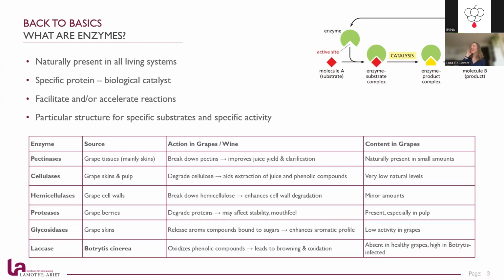So here are the main enzymes we can see in wine, in the grapes. As you can see, they are naturally present in grapes, but also in certain microorganisms. For example, pectinases are contained in grapes, but in a very small amount, so small that we can't really use them for winemaking practices. What they do is break down pectins to improve juice yield and clarification. They are mainly in skins.